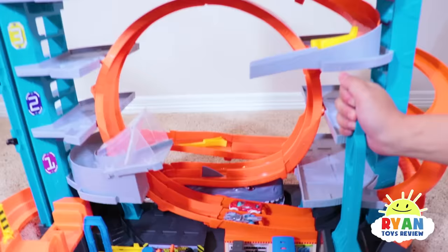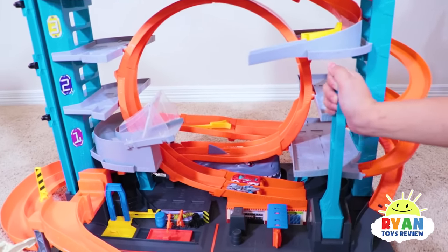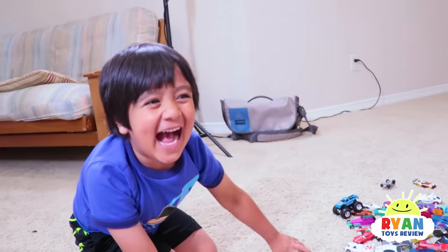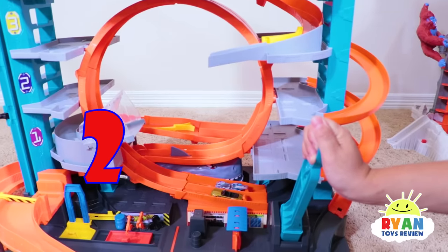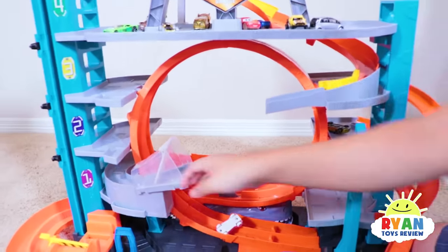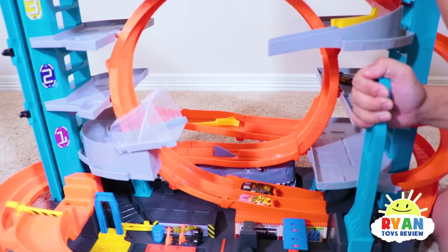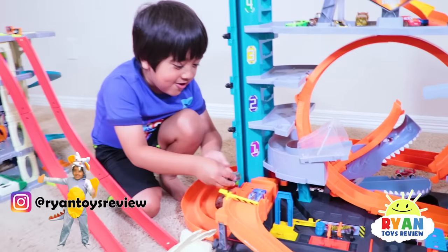All right, now Daddy's gonna test it out. Let's see if he can go inside the shark. Oh yeah. 3, 2, 1, go! Whoa, Daddy! Whoa, sorry. Too strong. Really, he knocked down all the cars. Too strong. Earthquake. 3, 2, 1, go! 3, 2, 1, go! Fail. Not working out for us very well. 3, 2, 1, go! Let's go for a ride, cars.